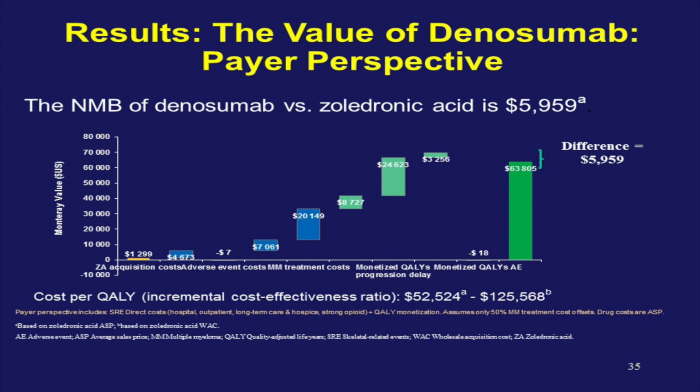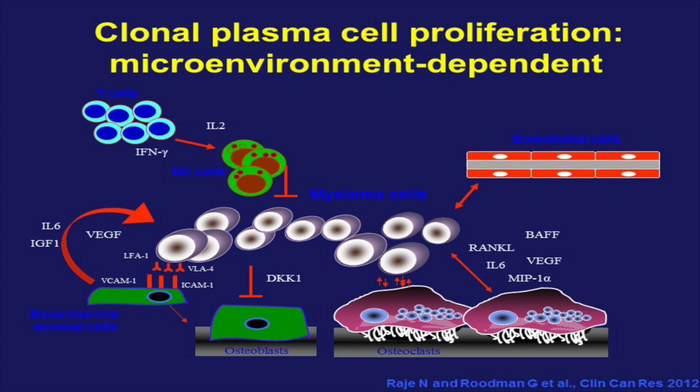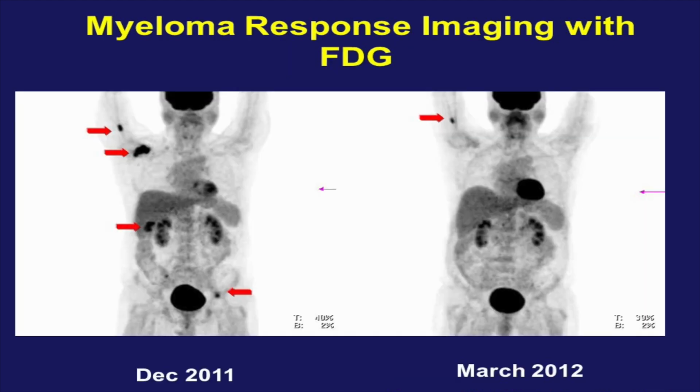I've shown you this slide already in a pictorial form. I'm showing you this again because, again, we continue to study the interactions of the tumor cell with the bone marrow microenvironment, specifically with the osteoclasts and the osteoblasts. This is a patient of mine who had a PET scan.